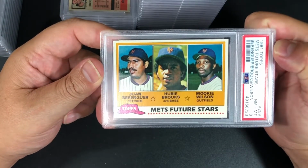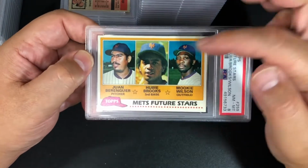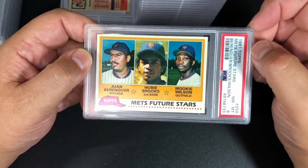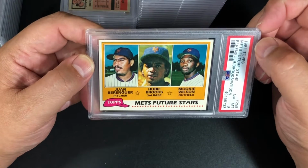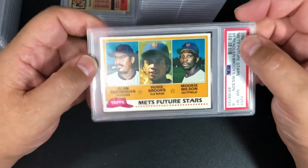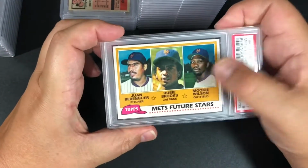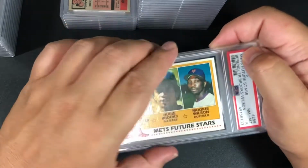And this is much better than the Valenzuela rookie card. Center-wise, and you don't have many marks, so that's why I probably got an 8 instead of a 7, the same as the Valenzuela card came out. So it's cool. We always like Mookie. A big error hit, I should say, between Buckner's legs.